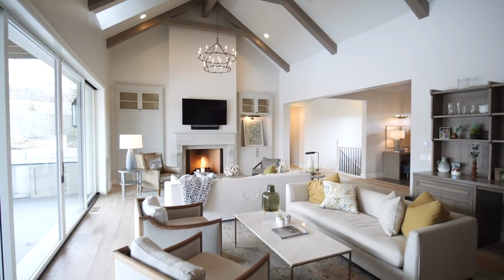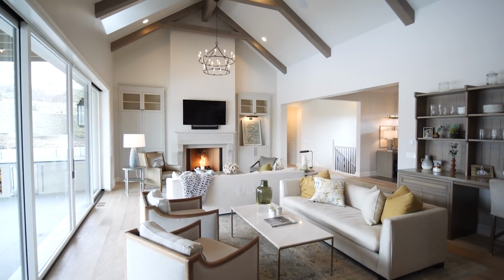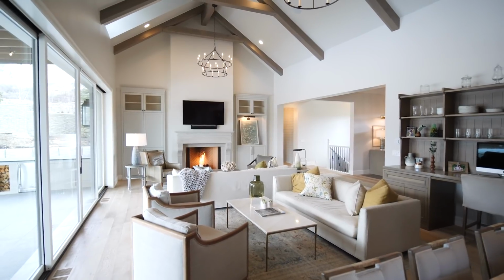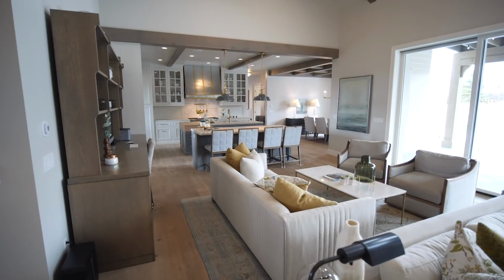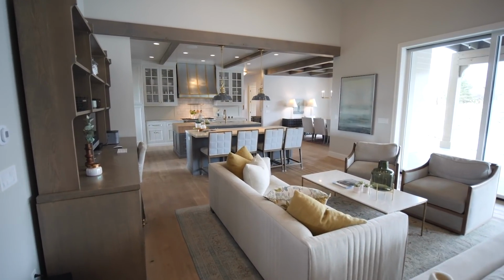Welcome to what I call fresh traditional with a hint of modern. This home is a family home. It's in Alpine, Utah, and we had a budget. Believe it or not, I like to work within a budget. And we had to decide where we would spend and where we would wait and spend later through the years. Isn't that what we do often?